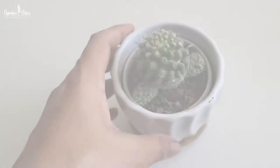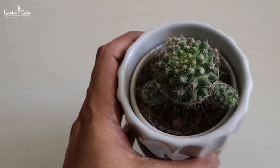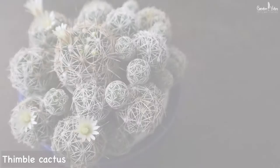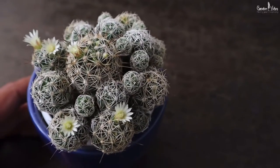I also purchased this cute tiny cactus, commonly known as powder puff cactus. It's coated with these long white spines and the interesting thing is this plant blooms during summer with pink flowers. So I'm really excited to see those blooms in coming days. I have one more flowering thimble cactus that features these creamy white tiny flowers.